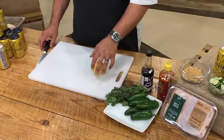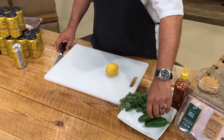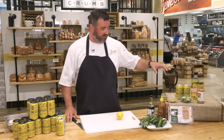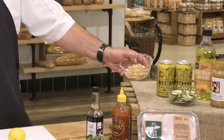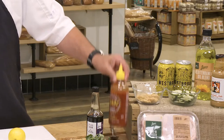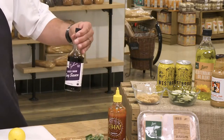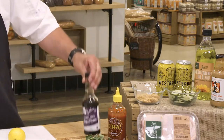We have some cilantro, a lemon, some jalapenos, which we're going to grill, and then we're going to make a sauce to glaze the chicken with as it cooks. For the sauce, we have some light brown sugar. We pulled in some local Texas Pete chow sauce. And we also have some low sodium soy sauce.